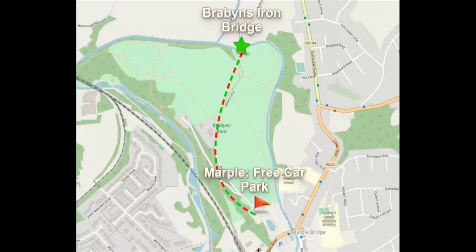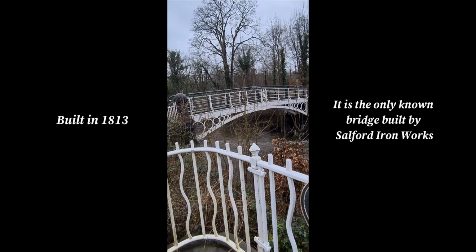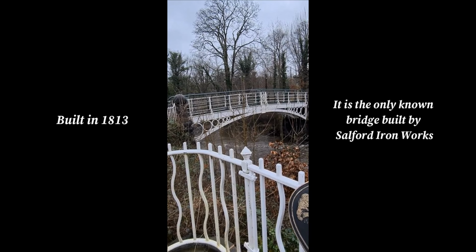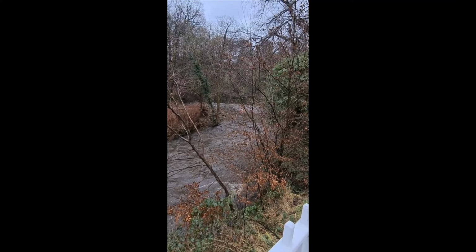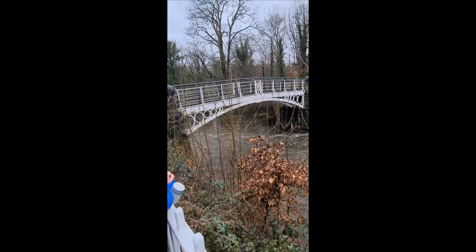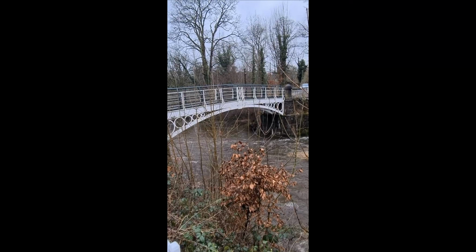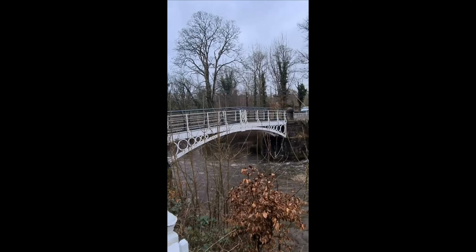So we're at Brayburn's Park Iron Bridge, which is just there, and it's a listed structure of national importance, known as the only surviving cast iron bridge of its kind in the northwest. Lovely little location, with the river just running alongside. We're slowly making our way. The beautiful bridge was built in 1813, which you can just see on the, it's a Salford Ironworks. It's an iron bridge. So we're just working our way around towards the aqueduct, and there's also a viaduct, so two together.